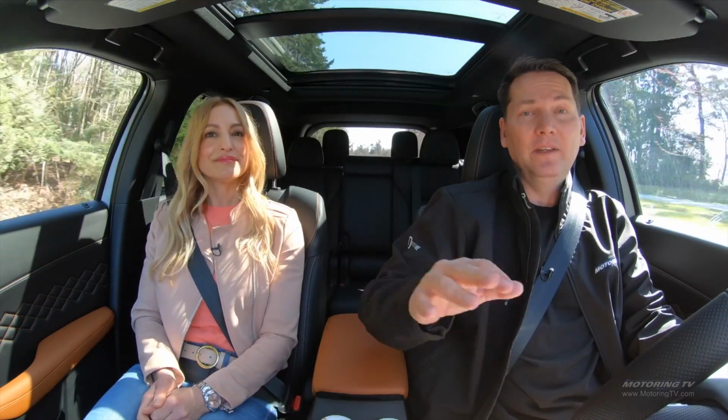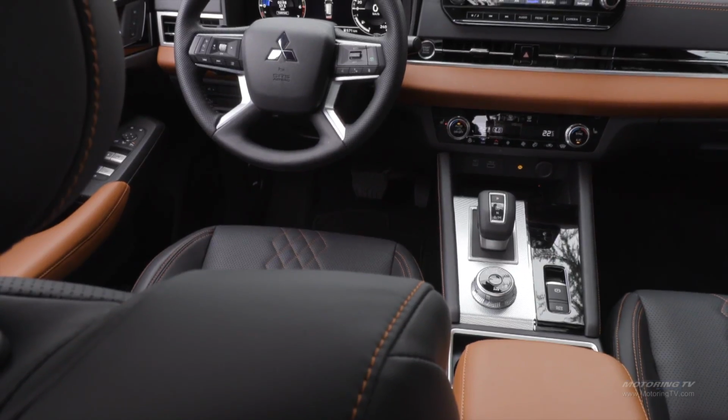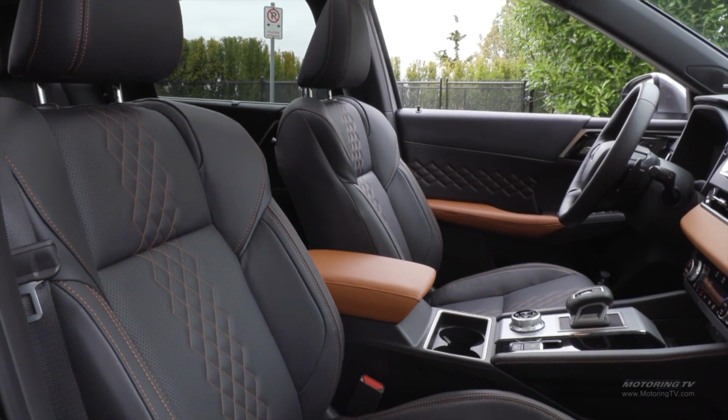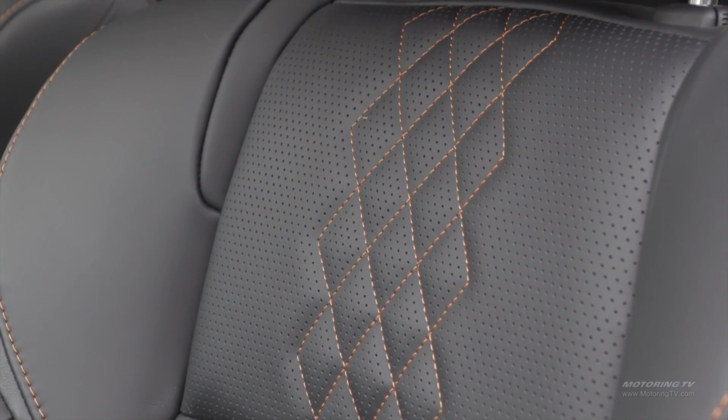Now, granted, this is not on every trim. No. We're in the top trim. They always give us the top trim because we're special. But you know what? It really pops, like the dark, the two-tone, it's fantastic. And if you don't like this color combination, you can just get like a light gray or a black. It doesn't have to be a two-tone color.